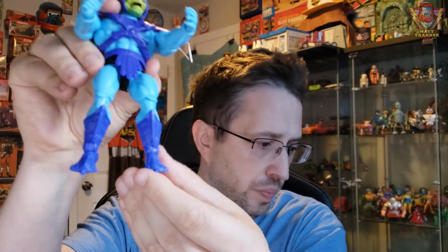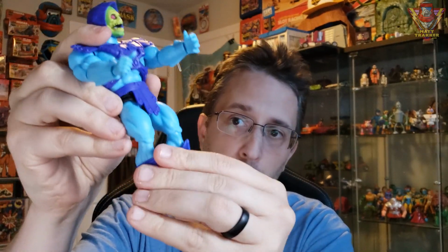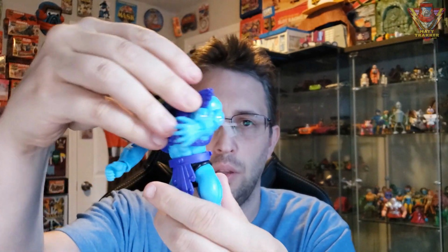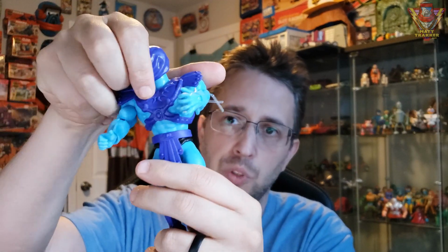Wow, he's got a lot more articulation, I'll tell you that much. So the feet bend, see here. The knees bend, which they don't do on the original. You can do a nice back crack by just turning your entire back there. A lot of articulation there.